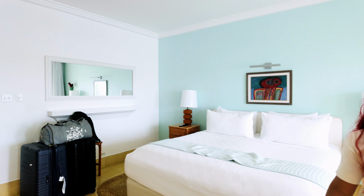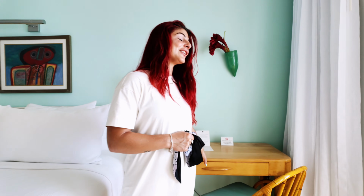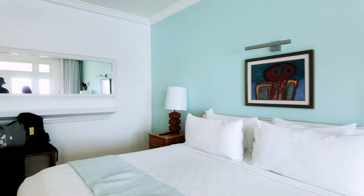If you want to work too, there's a little space that you can work right over here, right beside your phone and your lamp. We'll go outside and then we'll bring it to the washer.